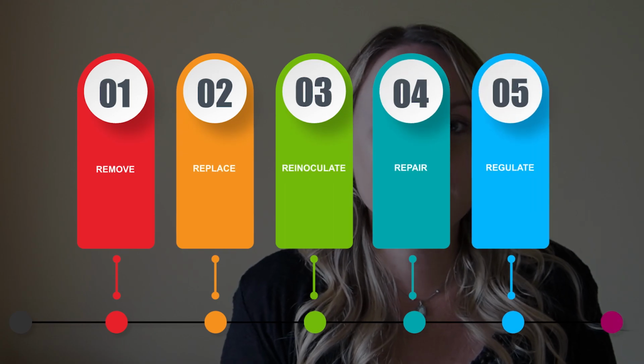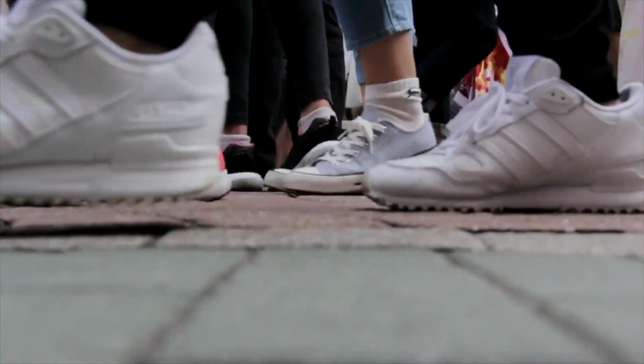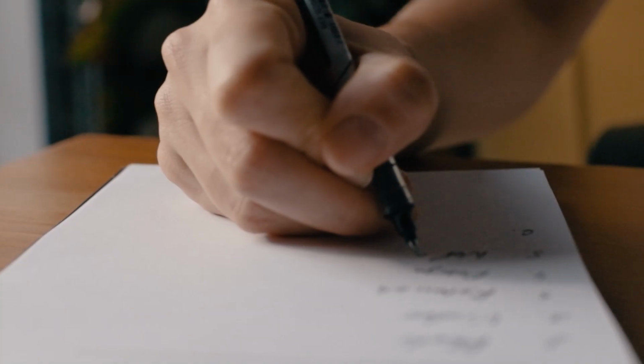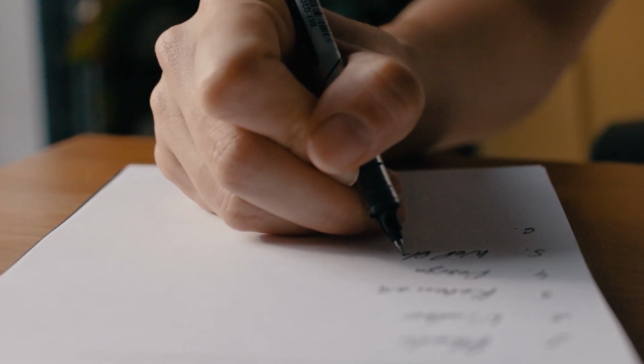Today, we will be discussing 5 ways to heal your gut lining. These steps were adapted from the Functional Medicine Institute. I want you to keep in mind as we work through this that these steps don't necessarily have to be done in order, and you as an individual person might have to take these steps out of order. This is not an individualized plan to you, and this is in no way medical advice. So let's get started. We are going to be discussing the 5 R's of gut healing.